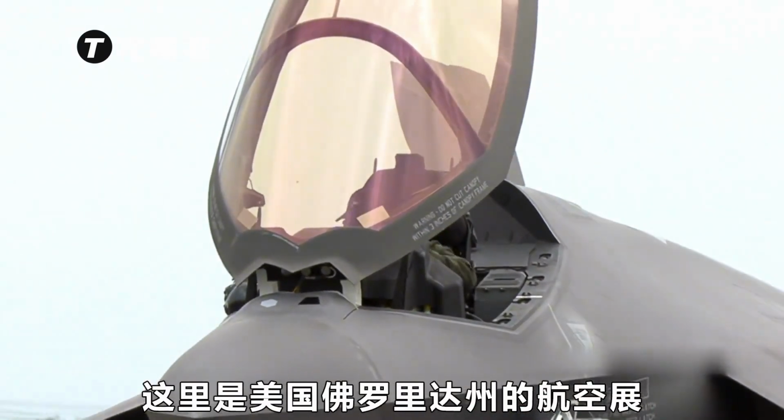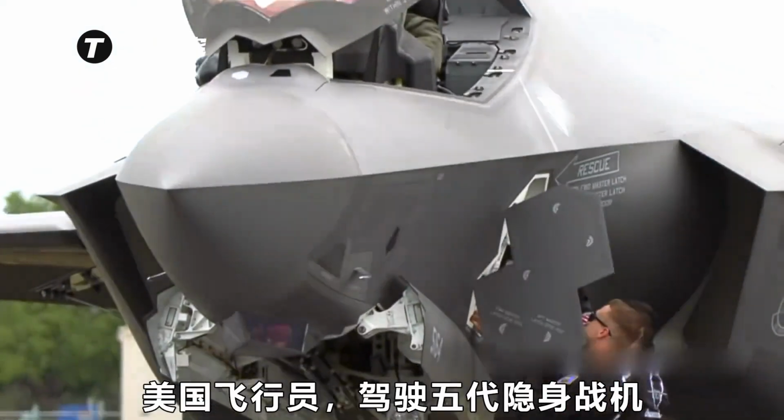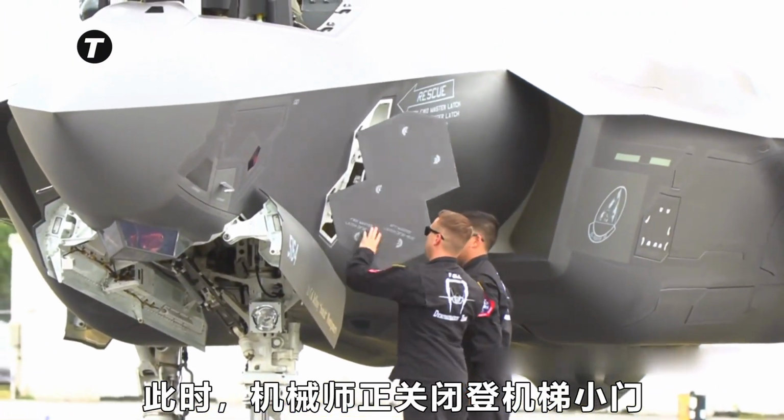Here is an air show in Florida, USA. In the next 3 minutes, you will see 5 horses in high definition. American pilots fly 5th generation stealth fighter jets, from launch to liftoff, to the transcendent images of maneuvering at high altitudes. The mechanic is closing the boarding gate at this moment.